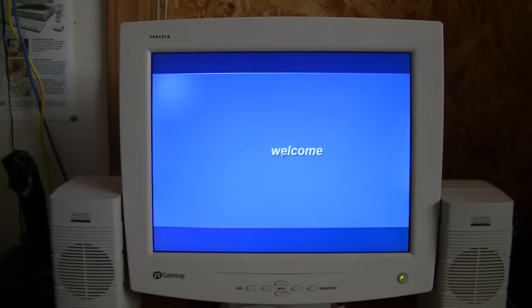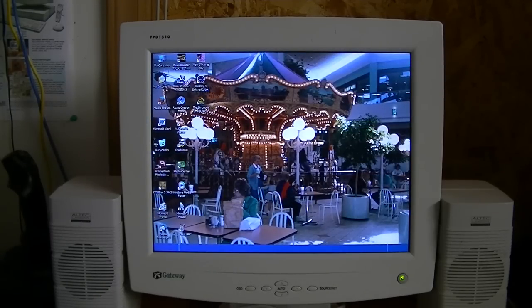I did have the LEDs on this system set to different colors, but apparently that was only in Windows 7, and I probably need to... oh! It just changed to the colors I set. Apparently it only works when you're in Windows.